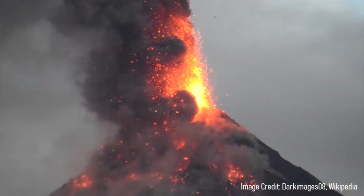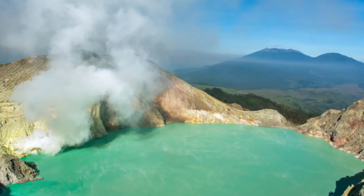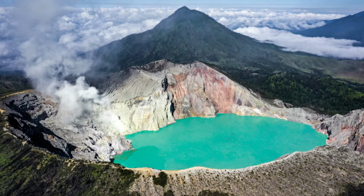During the day, the volcano looks like a normal volcano, but at night it is a dazzling light show. Ijen Crater Lake is the world's largest such body of water filled with hydrochloric acid. It is also the largest blue flame area in the world, owing to the large amounts of sulfur deposits.